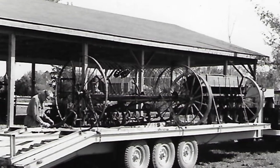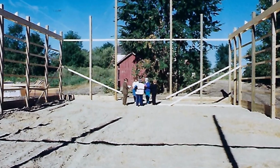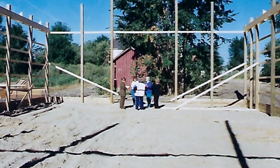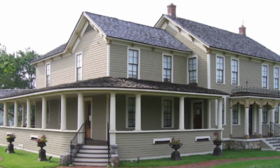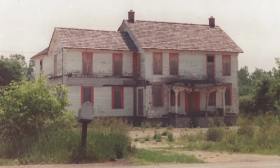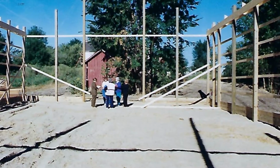Well, we really didn't have any other place to put it, so we were able to reach an agreement with the township, whereby they donated this piece of property so we could build a barn to store the various pieces of equipment. They had already moved the Bartlett Travis house here, although it had not yet been refurbished. With that, they had the land, but with little to no money, they had to jump yet another hurdle.